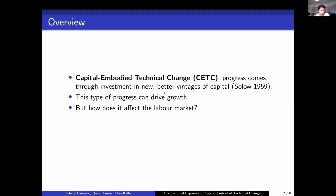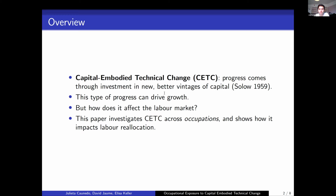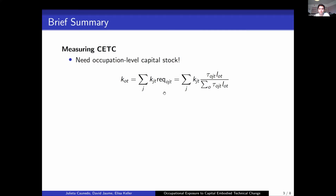And this paper is just going to investigate this type of technical change across occupations and show how it impacts labor reallocation. So they have this novel data set and do some nice empirics with it and then bring it to the model. So just a brief summary of the paper, but we won't go into huge detail because you've just heard all this. Basically we need occupational level capital stock. So they link thousands of tools to capital categories and also to occupations, and the capital requirement, the REC OJT here, in a given occupation is the number of tools used in that occupation relative to all the tools used by workers in the economy.